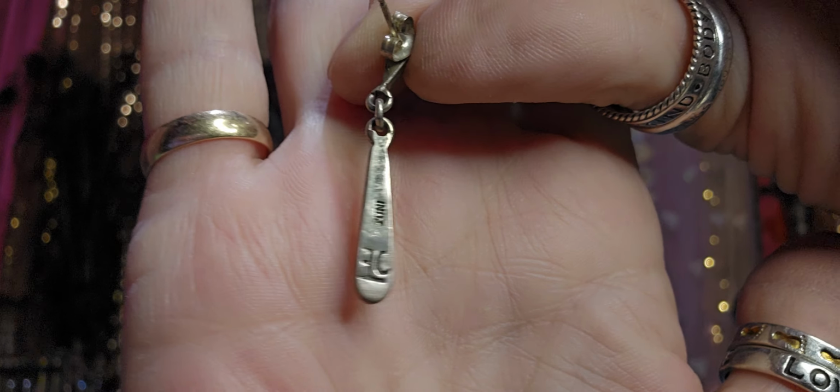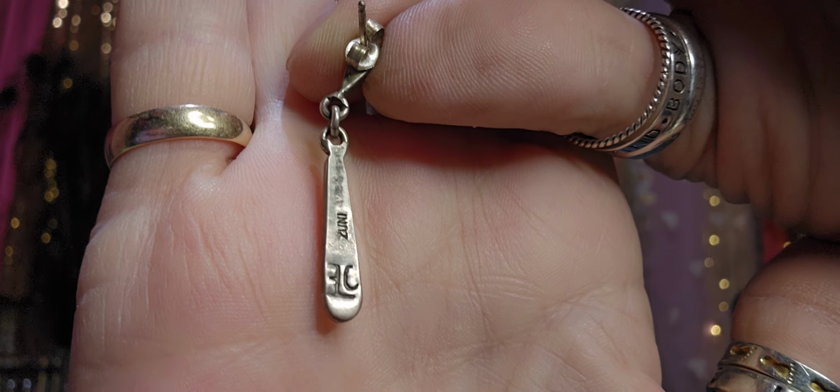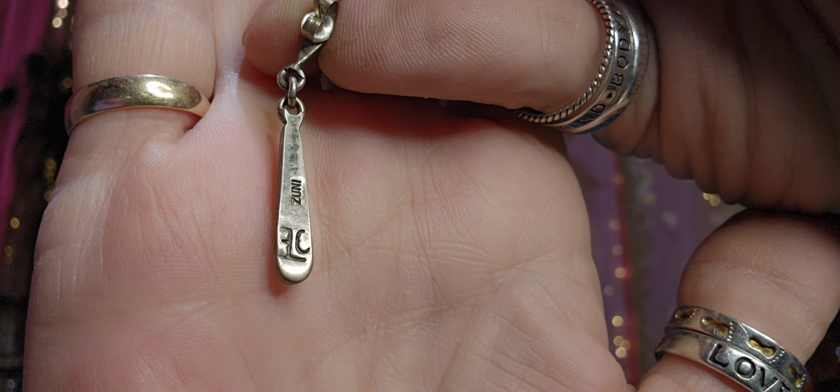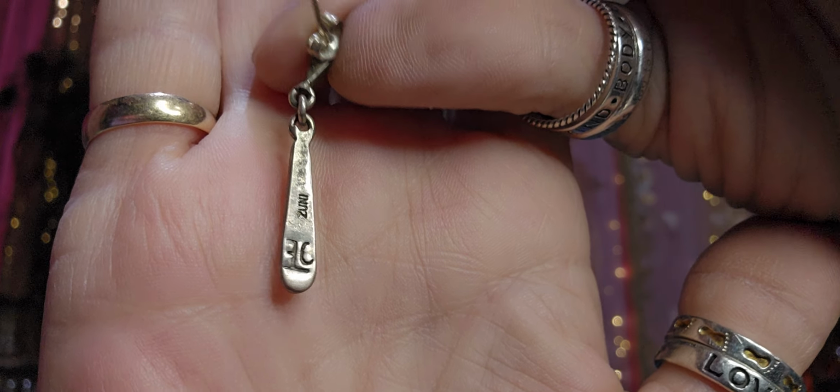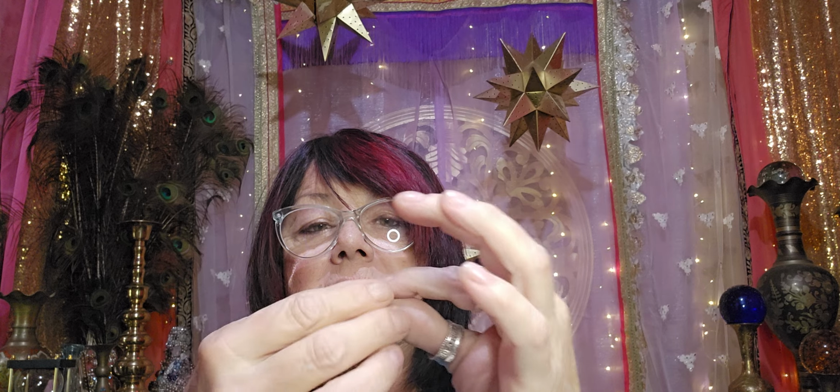I like it. These are super cute too. And this one is marked just like that, Zuni, backwards FLC. I don't know. I didn't look into it yet. And I probably won't.